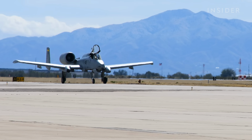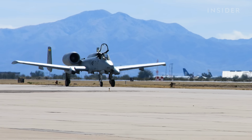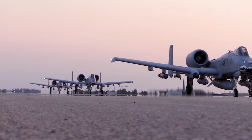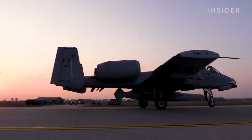Last year, Congress approved an Air Force proposal to retire 21 A-10s, reducing the total fleet to 260, with plans to decommission the remaining planes in the next 5 to 6 years.